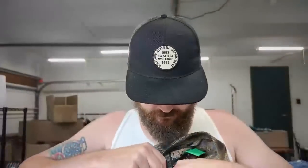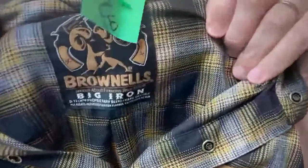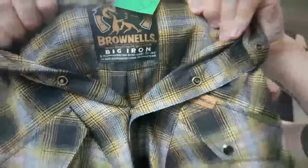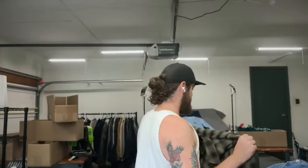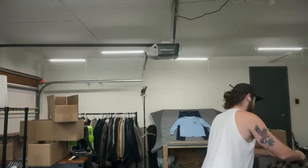Okay, this was one of my best finds, and they did not have this priced up nearly as high as I thought they would. I've seen these priced at crazy prices at this thrift store before. I found a Dixon flannel. It's a pearl snap one. This one is called the Brownells Big Iron. No idea if that's a super great model or not, but I only paid $7.50 for it. I've never sold one for under 45 to 50 bucks. So definitely happy to pick that up.